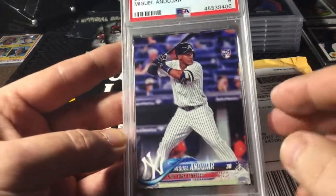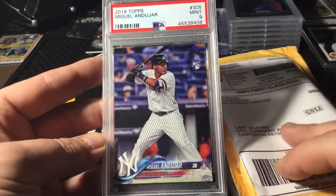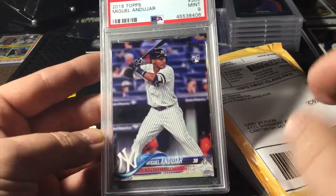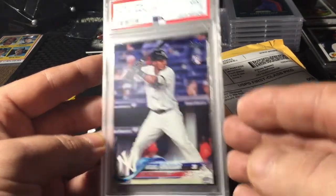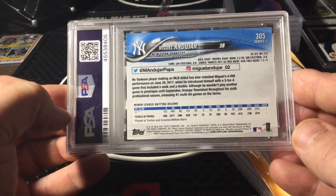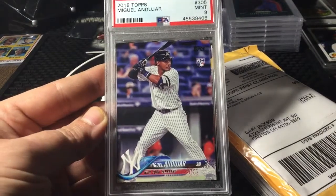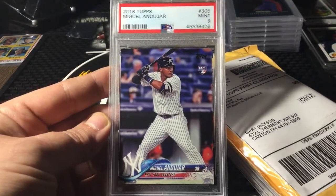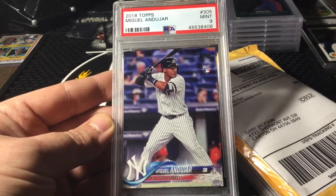And this guy was legit in 2018. Look at his numbers. Of course, I don't have anywhere to show you that right now. But his numbers in 2018 were great for a rookie. And he was out the entire 2019 season injured. So I know, oh, well, where's he going to play? Well, here's the deal. Gio Urshela had a hell of a year last year. Played well, but Gio Urshela is not Miguel Andujar. That's all there is to it.